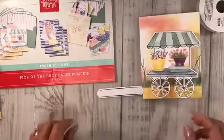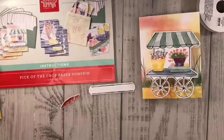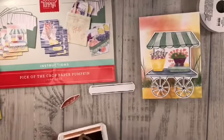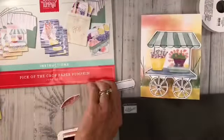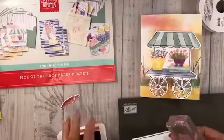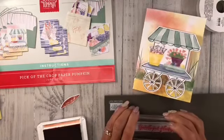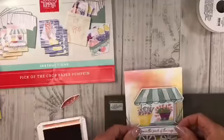Okay, so I'm going to grab the pieces that come with it. Here is the piece for the sentiment. And I'm going to use the Calypso Coral this time. That's the color that comes with it. I'm going to stamp the sentiment. I like doing the alternatives, and you get so many extra pieces, you can really get a lot of cards out of this. I probably can get a lot more than I'm showing you, which I might afterwards. I'm just going to stamp this. The Pick of the Crop. That is going to lay right here.